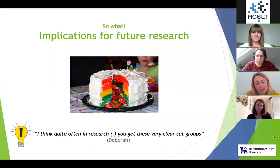And Deborah says that quite often in research we get these very clear-cut groups, which is why it's important to focus on these speech and language needs together. It goes back to what I originally said, with a lot of our research being about speech or language. Next slide.